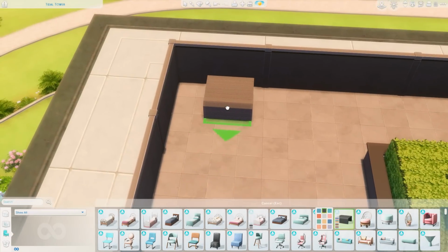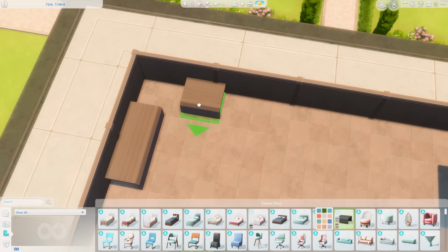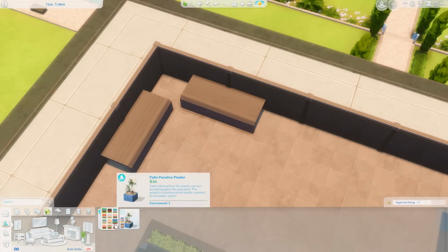We do have the, what is that called? Beer pong. No. Something pong. It can be beer pong. I put the pong table out here for your Sims to go ahead and play that. And I also put a lot of seating over here.